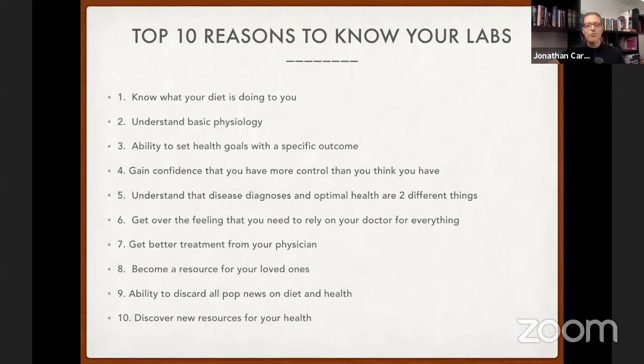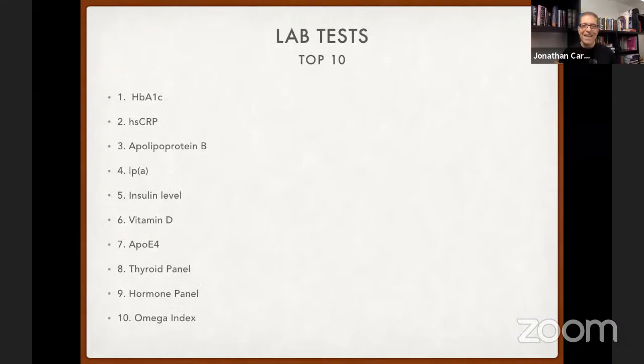And 10 is discovering new resources for your health, because once you start on this path of taking more control over your health for yourself, ultimately you start to discover new resources for yourself and for your overall health. So don't get scared. These are the top 10 tests, and we're going to go through all of these briefly. And again, tonight's class is focused on just giving you an introduction to these tests. This is not a comprehensive review.